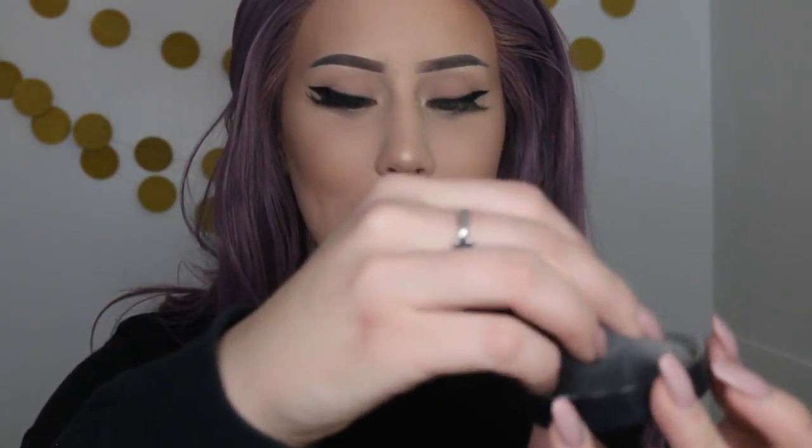I'm using my Milani, what is this called? This is just their translucent powder in light to medium, and I'm just going to use it to clean up underneath my cheek contour and my nose, because I do get a little cray-cray on that, and this just helps to clean everything up. I am going to let that set. I'm going to fix my eyebrows and my bottom lashes, and I will be back.